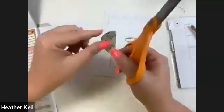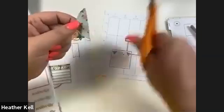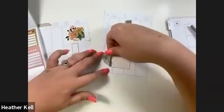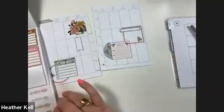So what I'm going to do instead, I wanted to make this go under a little bit because if I put it here, it's taking up too much room. But instead, I can just cut it to make it smaller. And then I'm going to layer it like this. This way it looks like it's peeking out. Just adds more color.